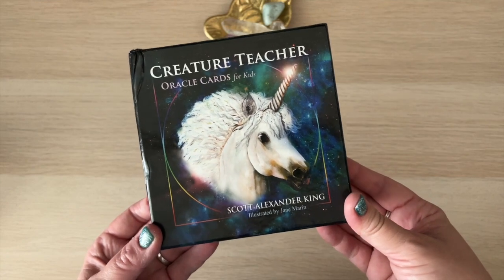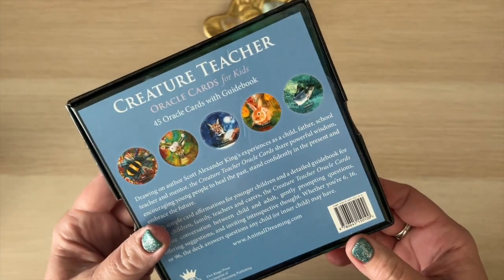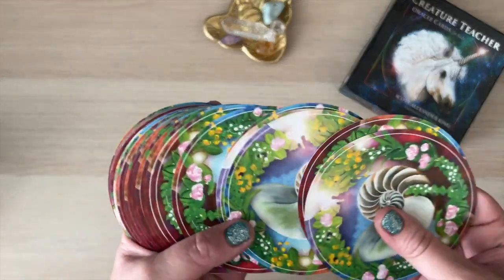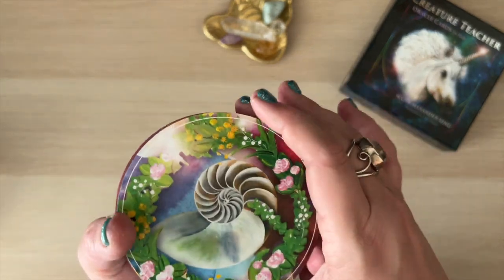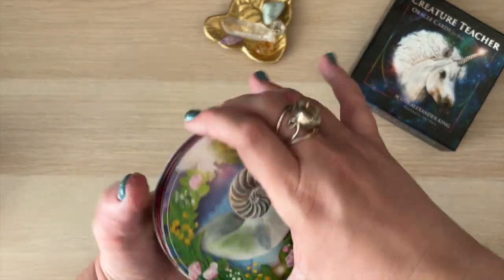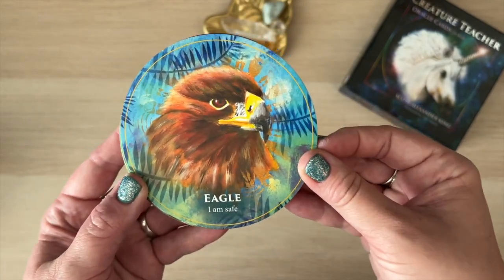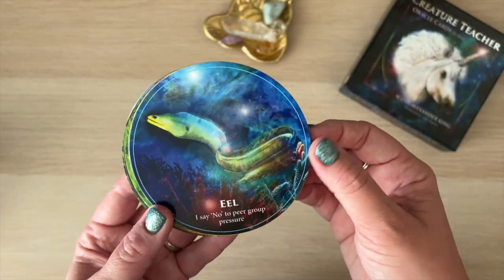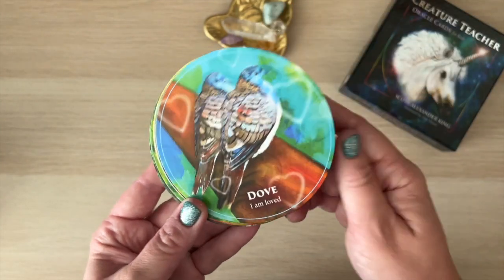We have the Creature Teacher Oracle cards by Scott Alexander King. Again, my box got, but you can also use this deck if you're not a child. As I mentioned, my son really liked what was happening with this deck. The deck is circles, so a lot of the shuffling will be like that washing machine kind of deal. Perfect for children. Very, very easy to understand. I have a number of decks for children, and I really think this is a fun one.